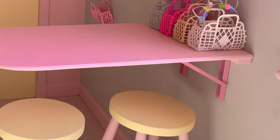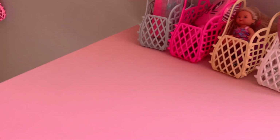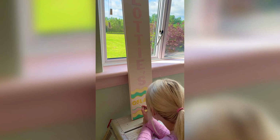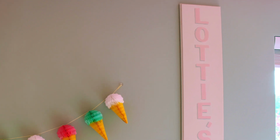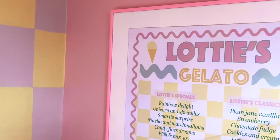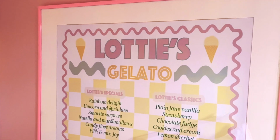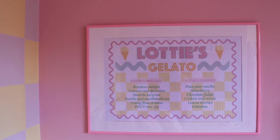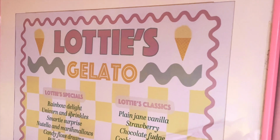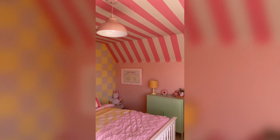I also asked my father-in-law to make this lovely fold-out oval wooden table that I painted in candy floss pink, and he also cut out a wooden plaque which I hand painted and turned into an ice cream sign. Another thing I wanted to make was an ice cream menu, so I put this together on Photoshop. Lottie chose all of the flavours, and then I printed it out onto A2 paper and popped it in a lovely bright pink frame. And here it is, the completed space.